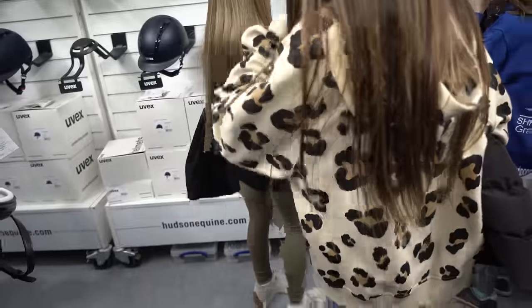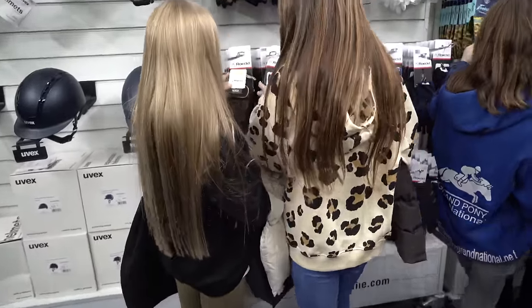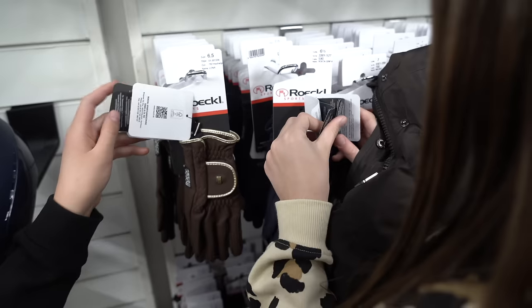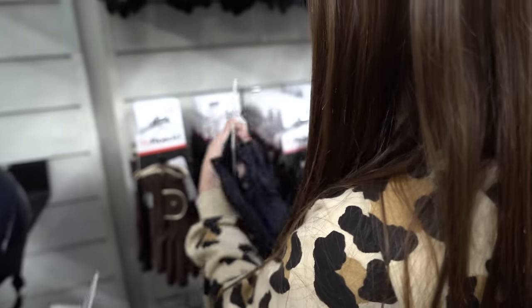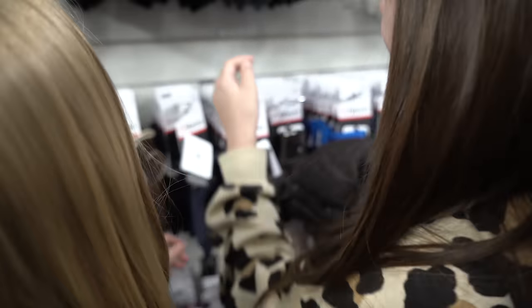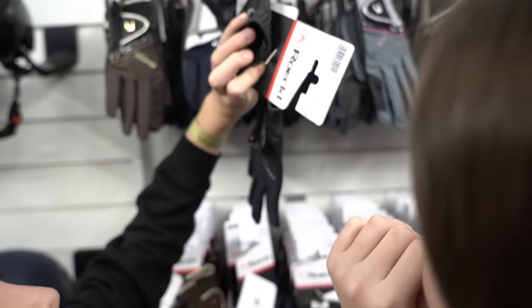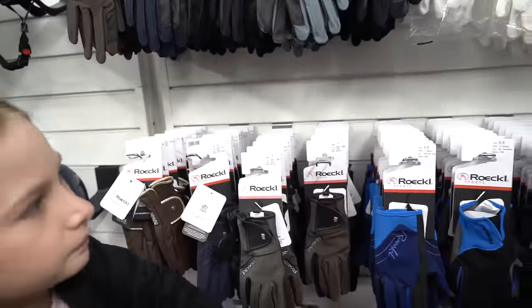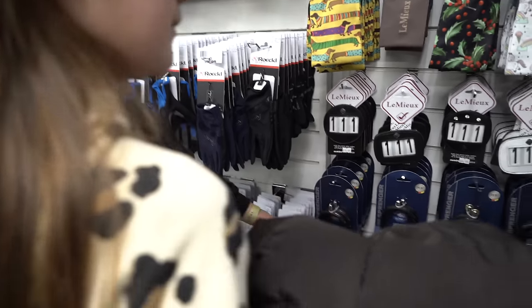Let's see how much these gloves are. Didn't say the price, too scared to say it. It's probably like £50. Where is the price on this actually though? Probably too afraid to put it on. I like those black ones, darling, at the top. Those? Yeah. £43 they are. I got these the other day. Yeah, we don't need any spurs for popcorn. Oh, no, I love these.